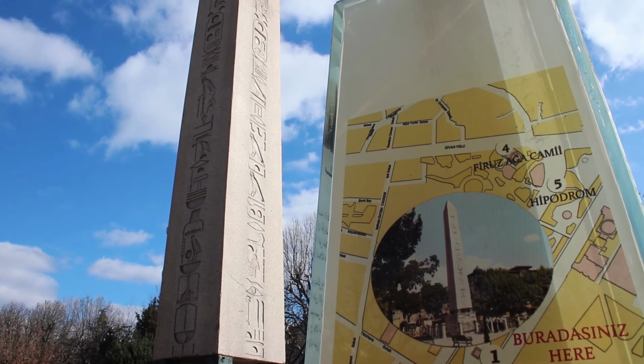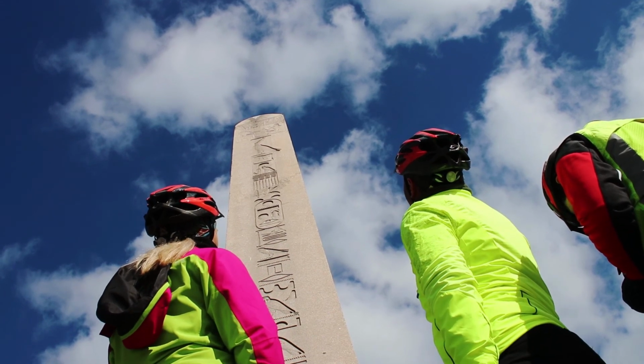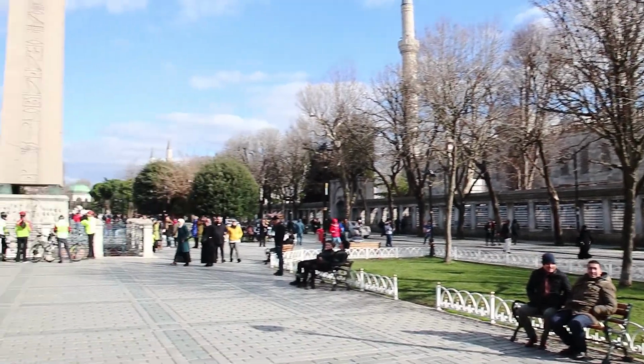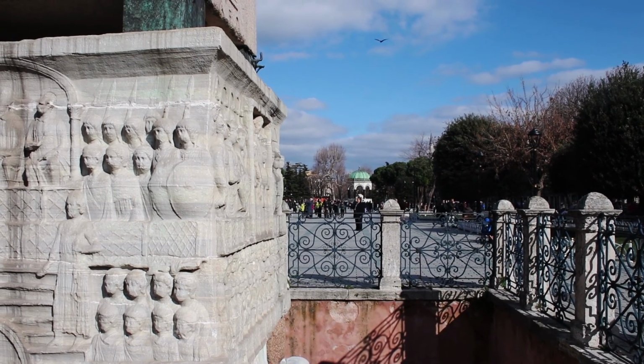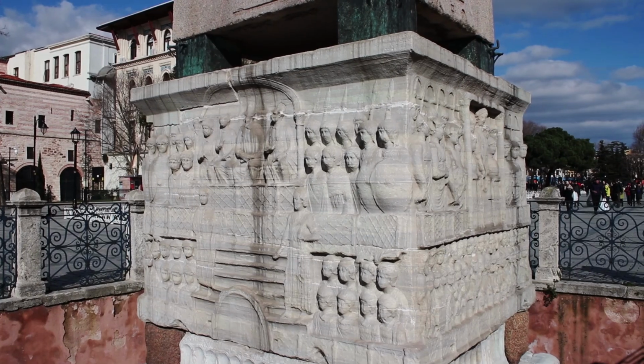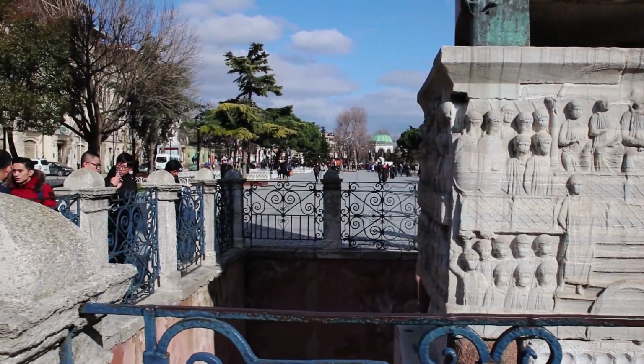Behind me you will see the Egyptian obelisk, which was brought here from Egypt to decorate the hippodrome. It was originally built in 1500 BC, so you see a monument which is 3,500 years old.